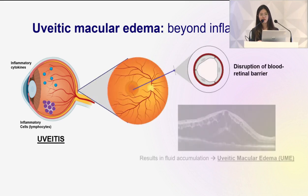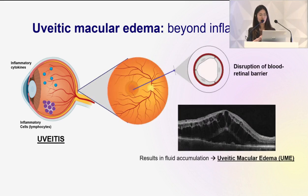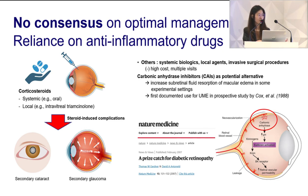So, uveitic macular edema is a common complication leading to vision loss in uveitis. The pathomechanism involves inflammation that leads to disruption of the blood retinal barrier, resulting in the fluid accumulation of the macula. The management for UME still remains challenging as there is still no consensus for it. The first-line steroid might lead to steroid resistance, and their long-term use might lead to other ocular complications, while other alternatives are relatively inaccessible, especially in low and middle income countries due to their high cost.